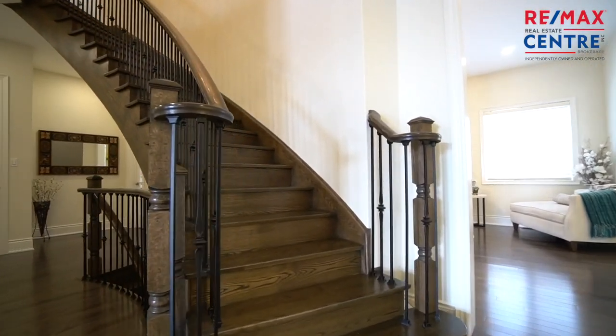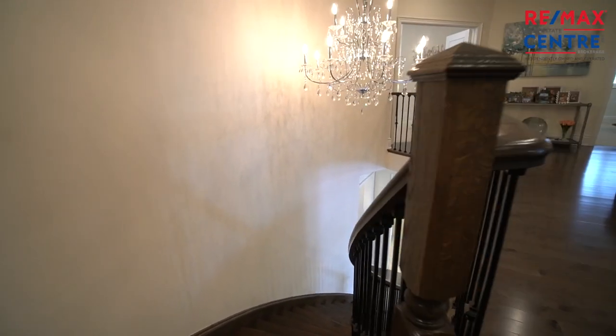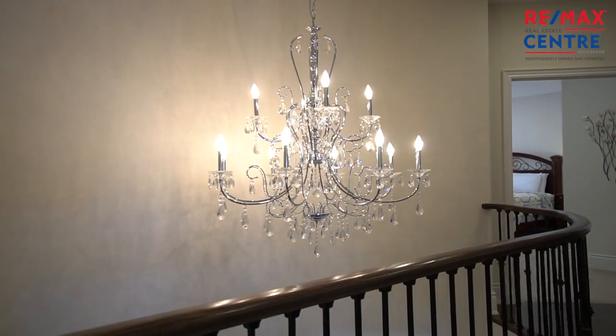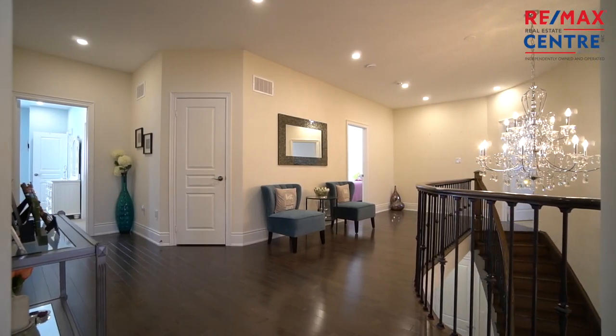These beautiful oak stairs lead to the second floor, which offers 5 very good sized bedrooms with 3 en-suites and 1 Jack and Jill full washroom.